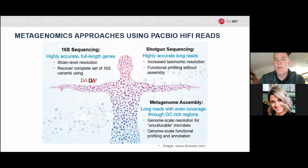So you can go the full distance. You can do that shotgun sequencing because you've got such accurate reads. You can make the assemblies of essentially all the organisms that are in your community, and make complete or near complete assemblies.